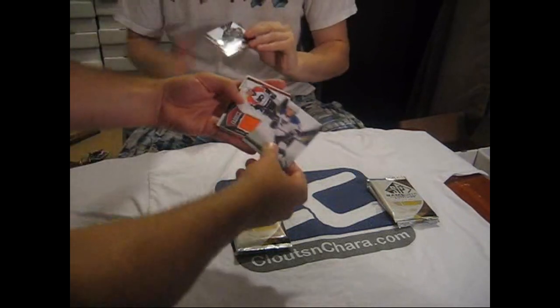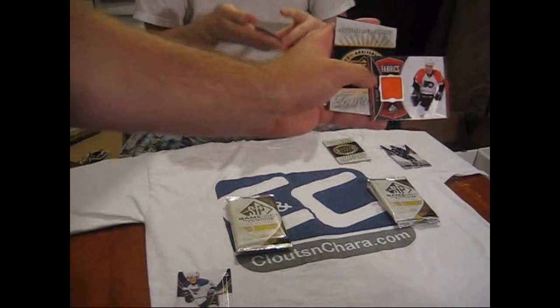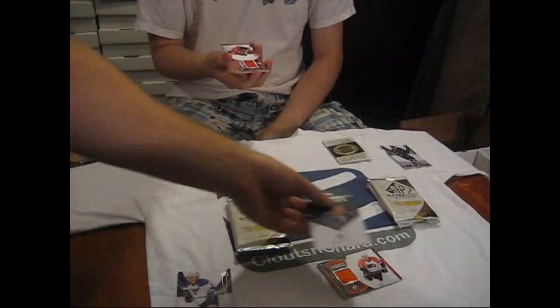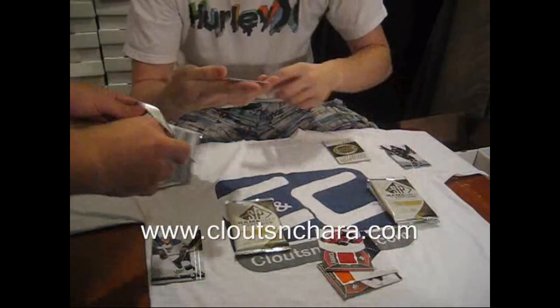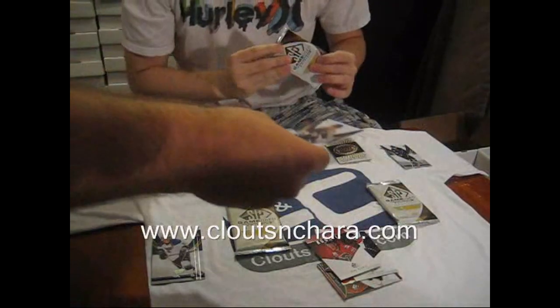And I start with, for the Flyers, Claude Giroux jersey. Claude Giroux and a rookie Lars Eller for the St. Louis Blues. For the Flames, Authentic Fabrics, Dion Phaneuf. And for the Flames, rookie to 699, John Negrin. Good pack for the Flames. Yep. Whoa! Wow, look at that. That's pretty.